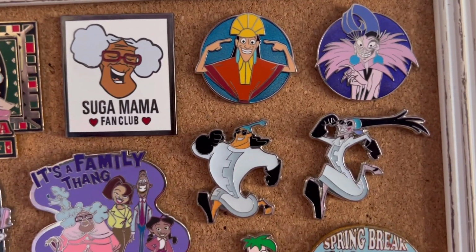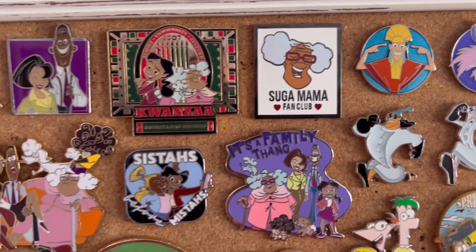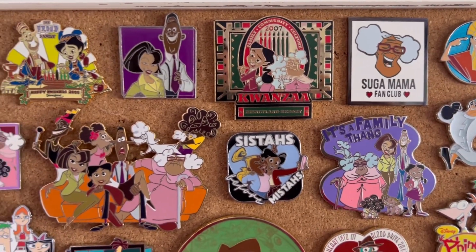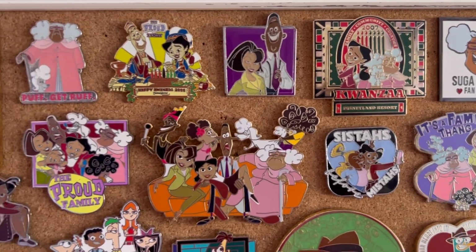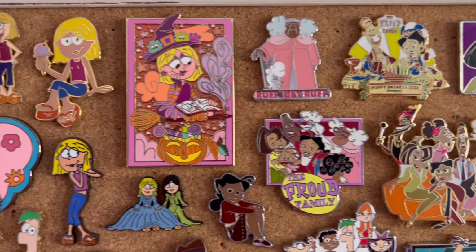is my Emperor's New Groove, but I count it as Emperor's New School pins. And then some of my Proud Family pins, because the reboot tripled the amount of Proud Family pins in existence. And I'm not mad at that. I'm really happy.